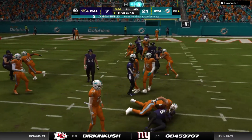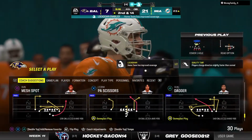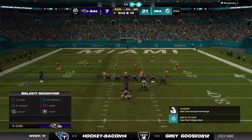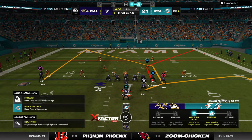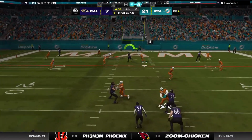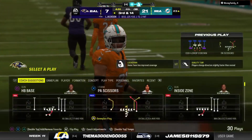Jackson, option right. And maybe the wrong read there as he's going to go down immediately. It's a loss of 4 there, bringing up 2nd down. Play action. Now Jackson. And his throw here's incomplete.